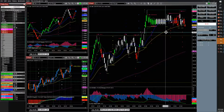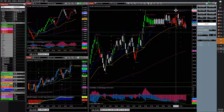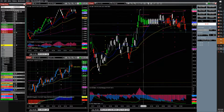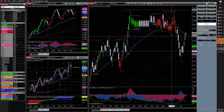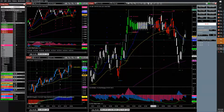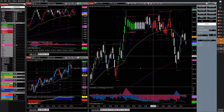All right, there's the reaction this morning. That's more reaction. Pretty good size reaction range this morning. 87, about 50 cents.